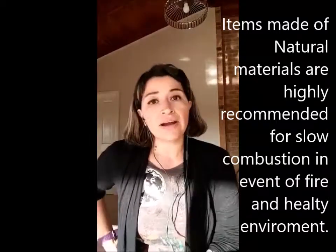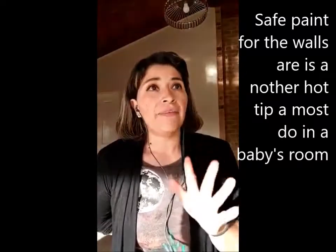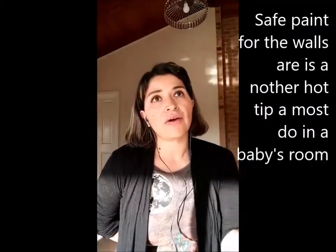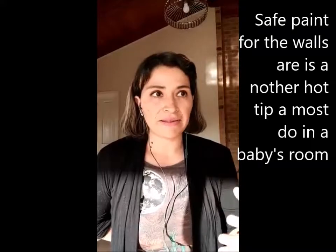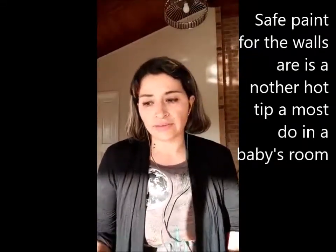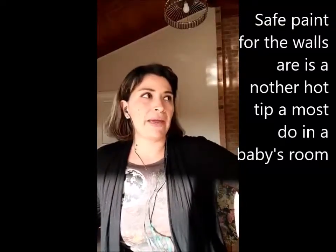Paint. If you are deciding to paint the room, or you already have it painted and you want to give it a refresh, look for safe paints that don't have many chemicals. This is a very, very interesting topic. Sometimes, before the arrival of the children or the babies, we want to refresh the room or the full house, and then we go, no, let's go to Bunnings and buy the one cheap paint and let's paint the house.